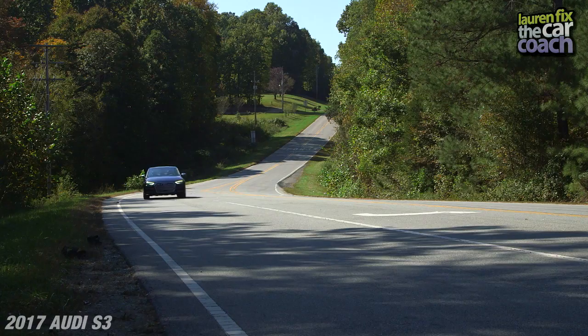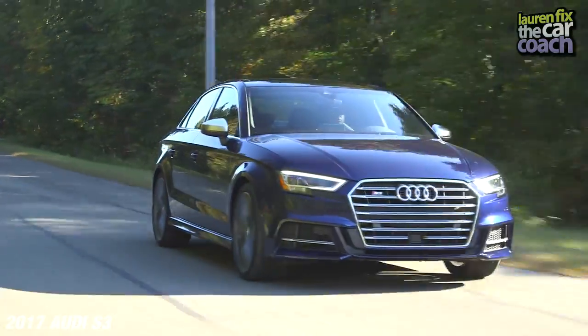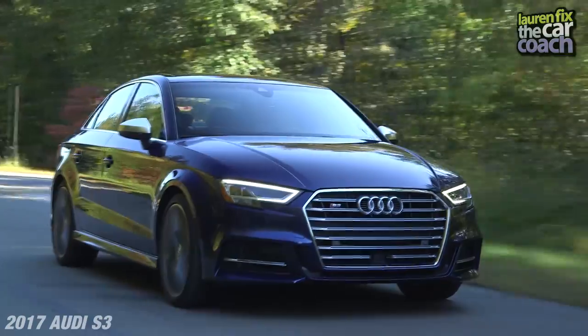We're driving around Raleigh, Durham. It's great roads, and it gives us a chance to see what this car is capable of. And thank goodness the police officers have not been on us, because we were being a little lead-footed. But this vehicle does have really great response. I give it a 9 out of 10.